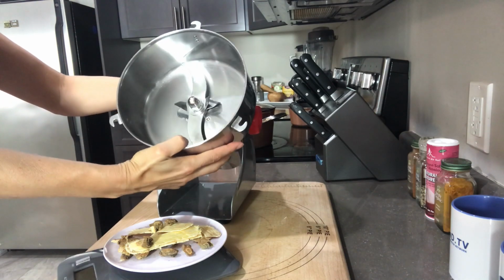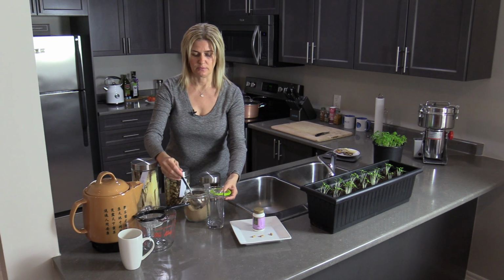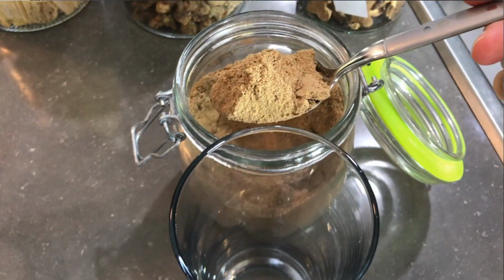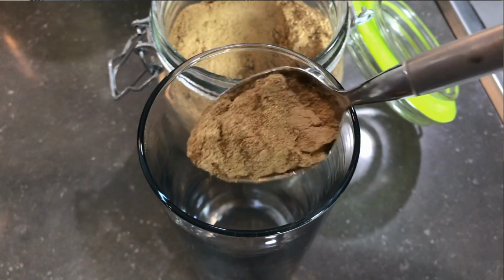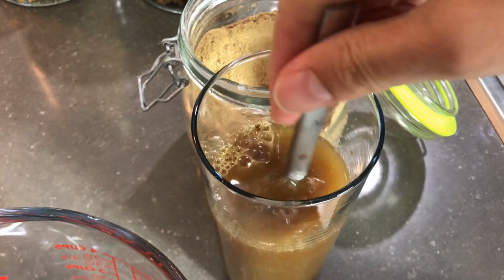The way you would take the powder version of this formula is that you would take a tablespoon, put it in the glass, and mix it with water. Personally, I like mixing it with warm water as opposed to cold water, but whatever your preference is. And then I would just drink that down. So that is the powder version of how to take the herb.